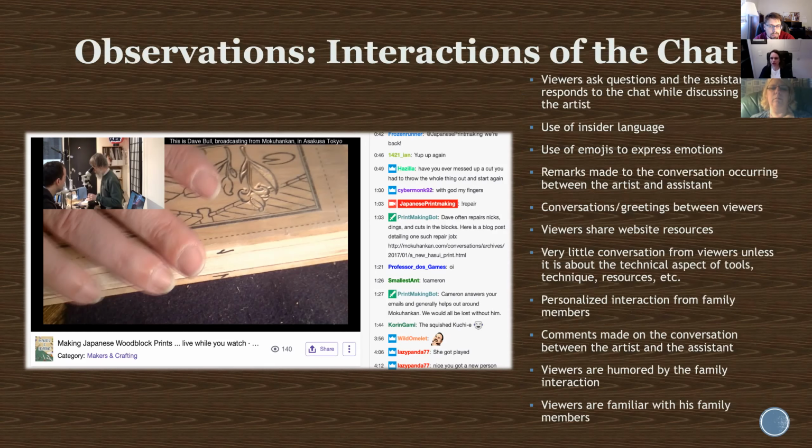The interactions at the chat, it didn't really surprise me that there were emojis used. It really didn't surprise me that there was insider language. But the thing that did surprise me here was that there wasn't as much conversation between them whenever he started talking. So when Dave started talking, it was almost like them talking between themselves became an interruption. They got very quiet. They listened to what he had to say, and then the chat would resume. So I thought that was an interesting aspect of their chat.